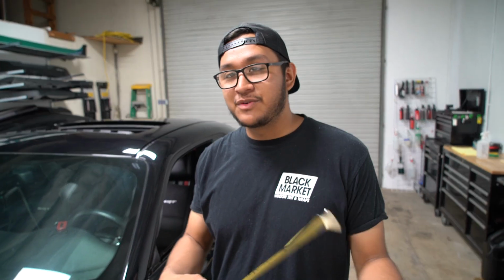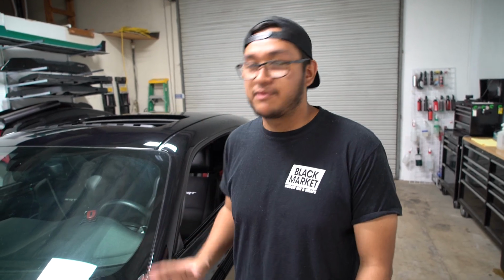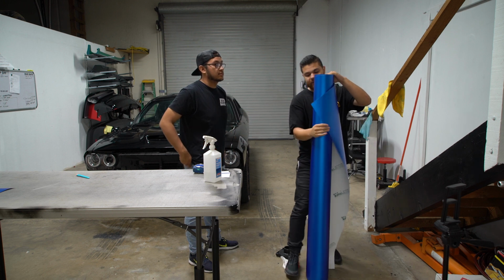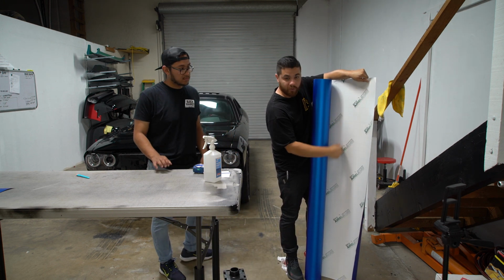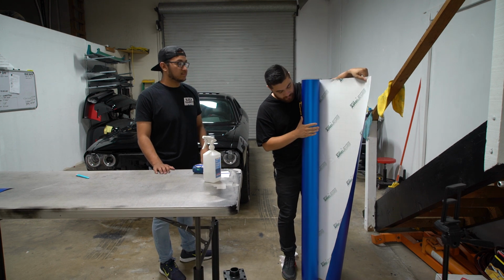All right, guys, so the next thing we're gonna do is start measuring and then cutting out all the panels. We're gonna be doing that for about the next 10 minutes and have everything cut before we start wrapping anything. One thing we're gonna do right now is rotate the film so all of the KPMF air release logos are up, straight up and down, so they're the right way. If you notice, we had to flip it because they're upside down.